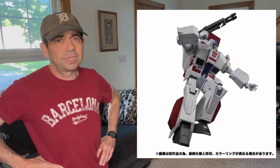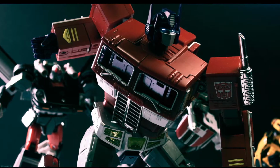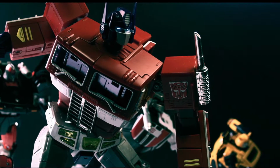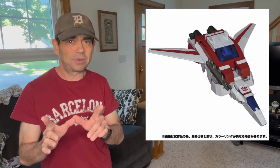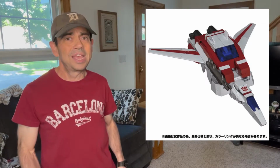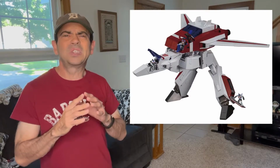That's a good looking Transformer. And he's going to look great under the lights. Like I said, I did have Masterpiece figures, and I love shooting them. So for those of you who also have Masterpiece Transformers and are currently collecting them and love taking pictures, I truly believe this guy is going to make for some insane shots.